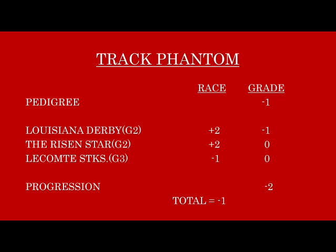Track Phantom has basically done the same thing with each. His pedigree is not really attuned to 1.25 miles, I don't think, particularly with Jimmy Creed and sprinter pedigree on the bottom, on the dam side.